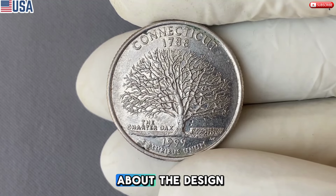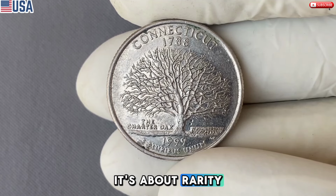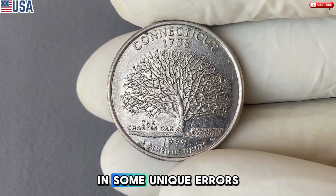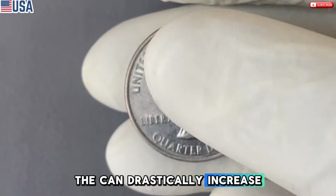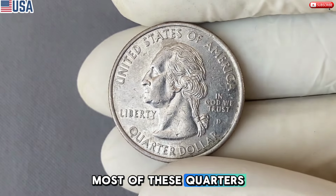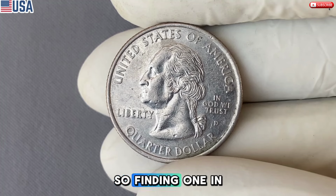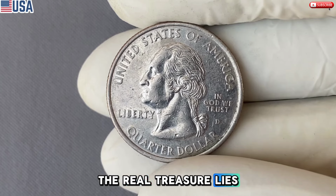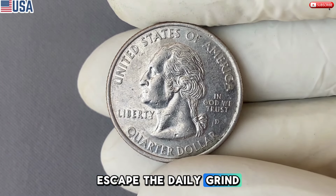Well, it's not just about the design. It's about rarity. While millions of these coins were minted, it's the condition of the coin and some unique errors that can drastically increase its value. Most of these quarters were circulated and spent, so finding one in mint or near mint condition is incredibly rare. The real treasure lies in those few examples that escape the daily grind of commerce.